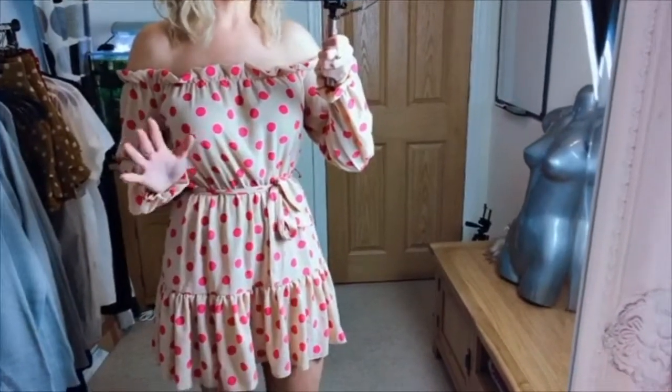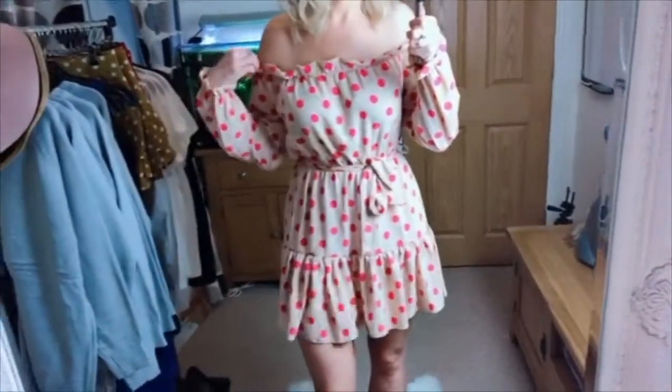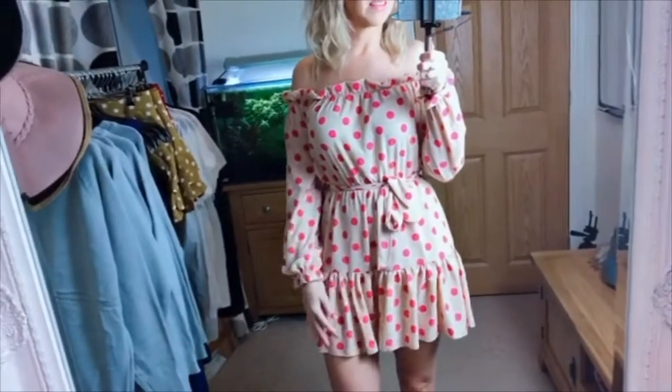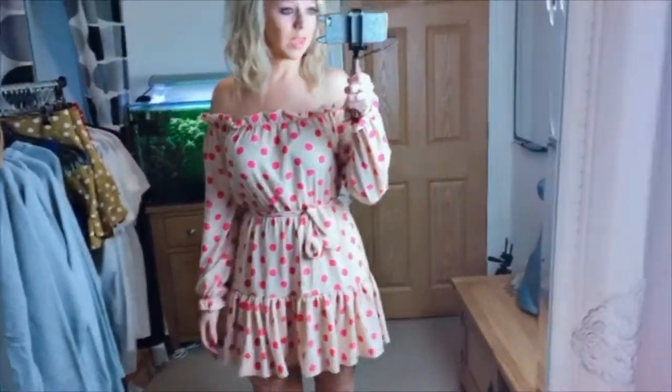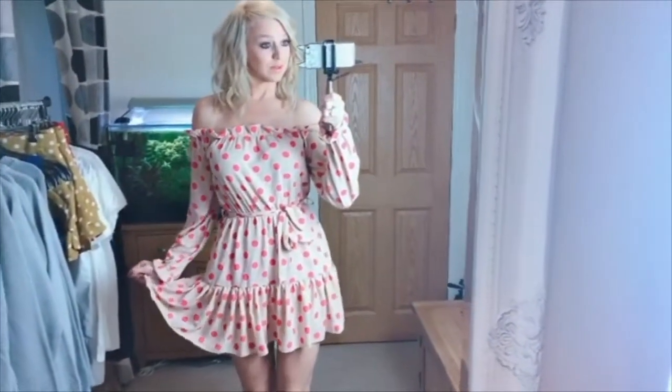I've not worn any of these outfits, by the way. They're all new, which is why I want your help to choose which one. Hopefully I'll wear them all at some point. But yeah, it's very cutesy and it's very comfortable. But I do think once I've got my tan on, it'll look better.